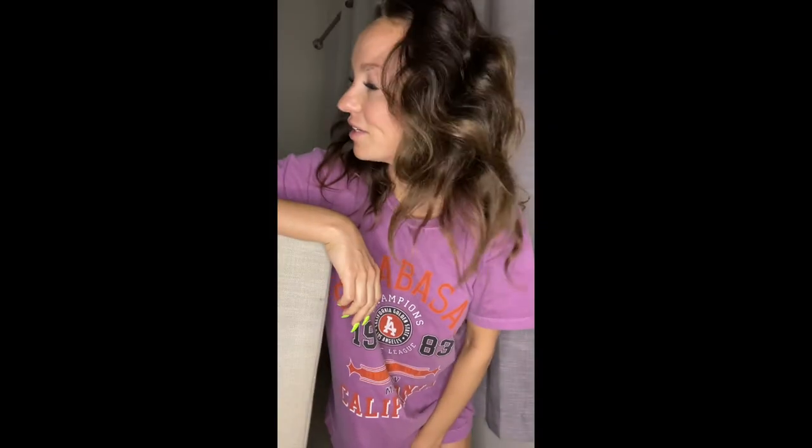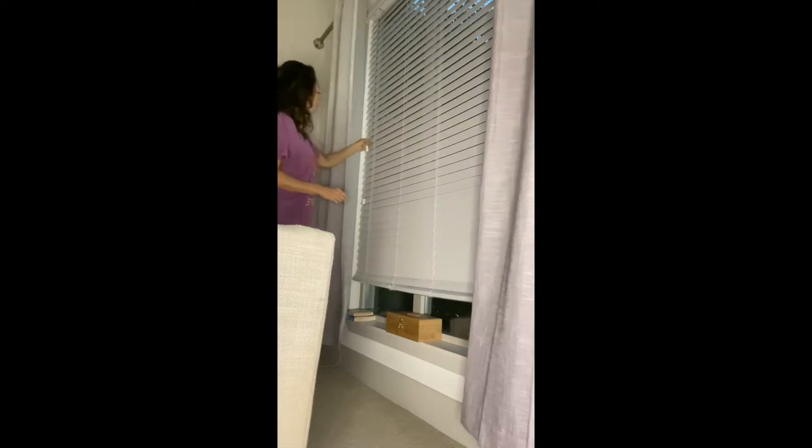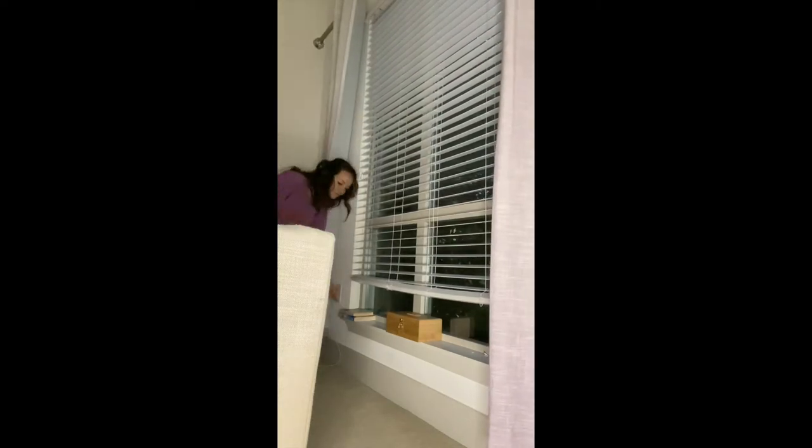Good morning. To make this truly authentic, I literally just woke up. I haven't washed my face or anything. So the first thing I do is open my blinds. And then I make my bed.